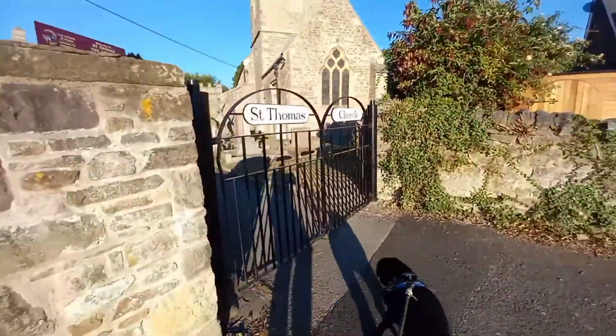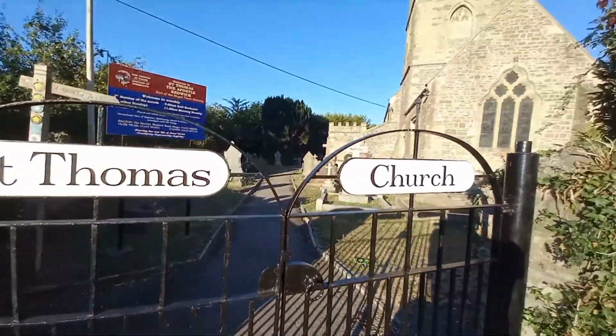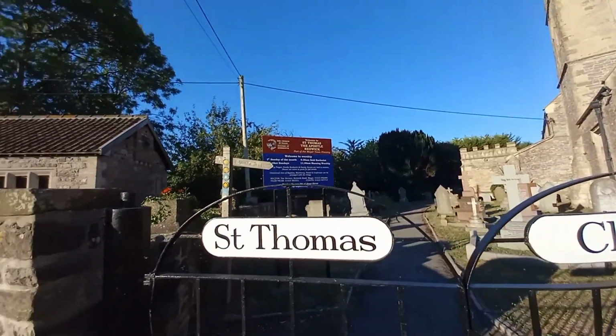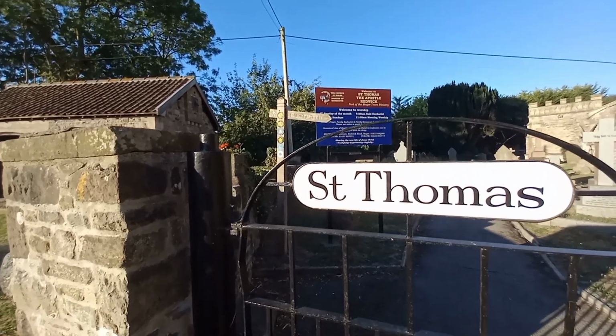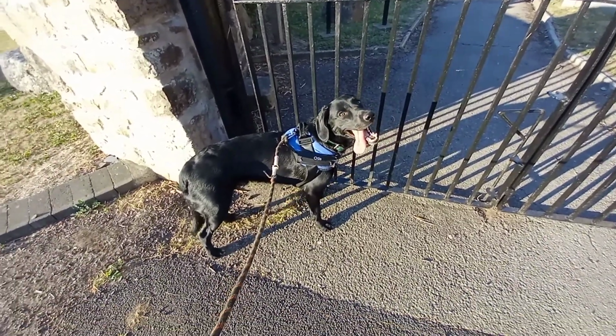And here we are at St. Thomas Church, which looks locked up. Right at the end of the Redwick circular walk. Okay, Otis, we can say cheerio from here. Hope you enjoyed our walk this morning.